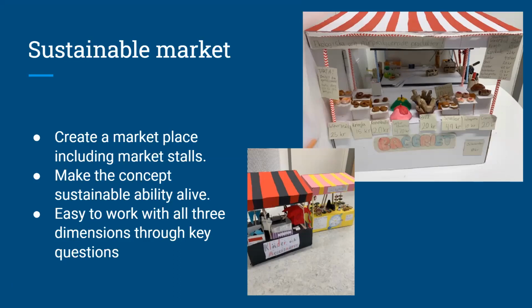years. We have found that this certain Storyline is well suited because it makes the concept sustainability alive, and we can include and work with the 3 dimensions of sustainable development. The Storyline is basically about creating a sustainable marketplace with different market stands. We believe that it is easy to work with all 3 dimensions through different key questions.